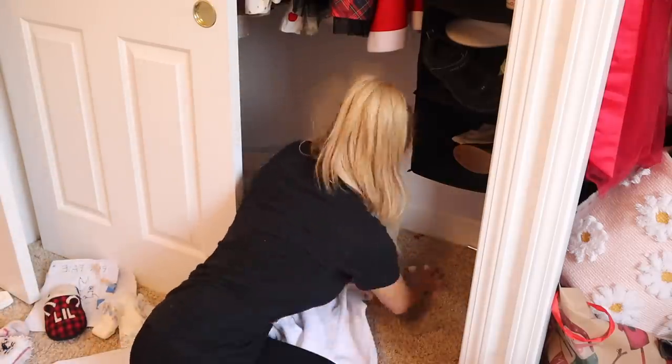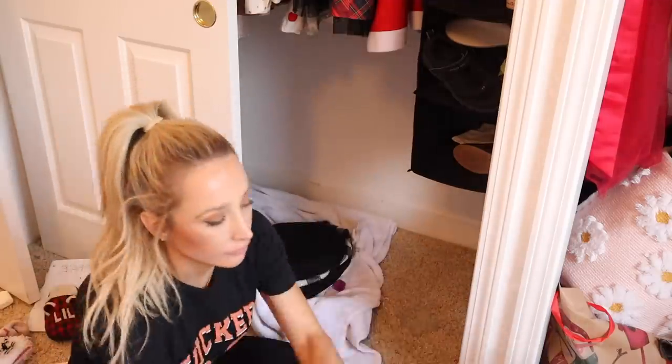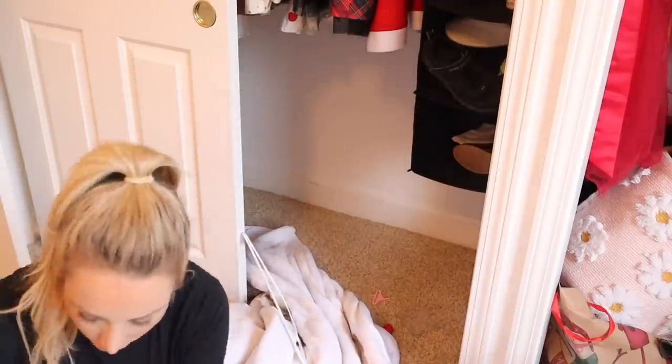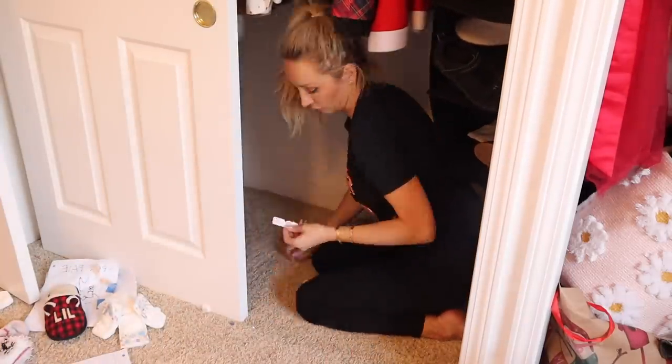Some of the kids have much larger closets than the others. Obviously the girls have bigger closets than the boys. I feel like my boys wear the same thing every single day. But for the most part, I want to get these really deeply organized and give everything a place.